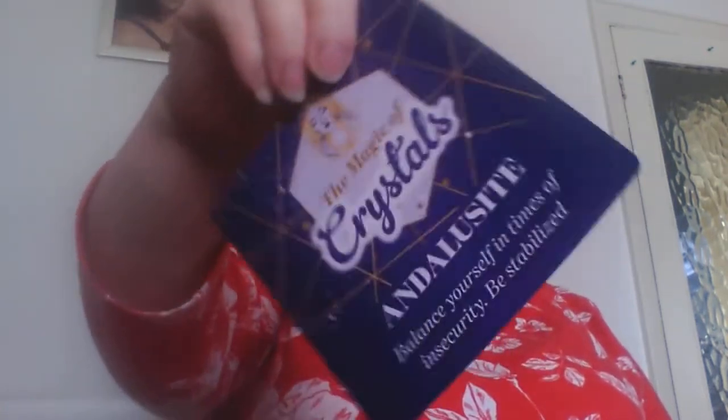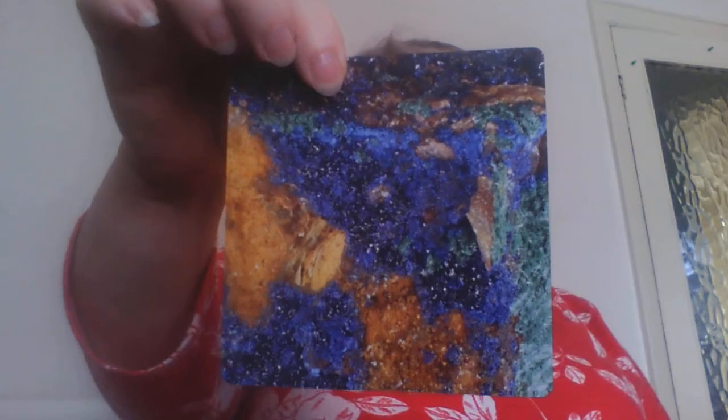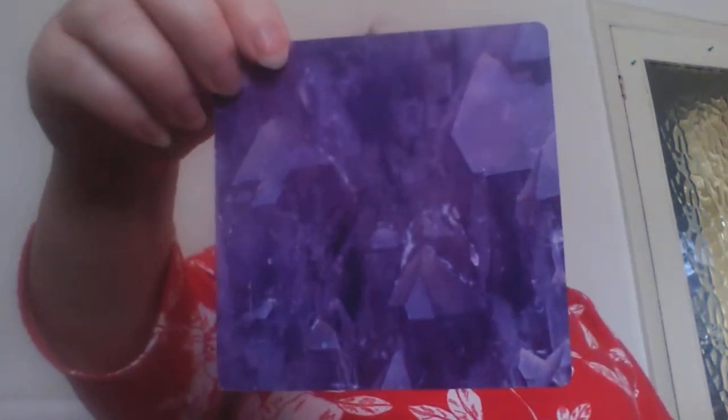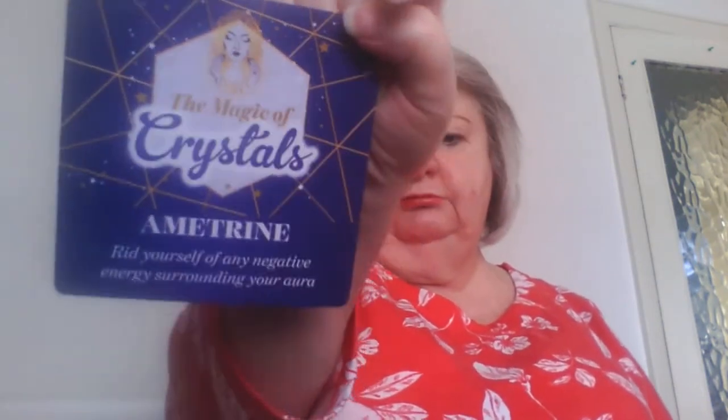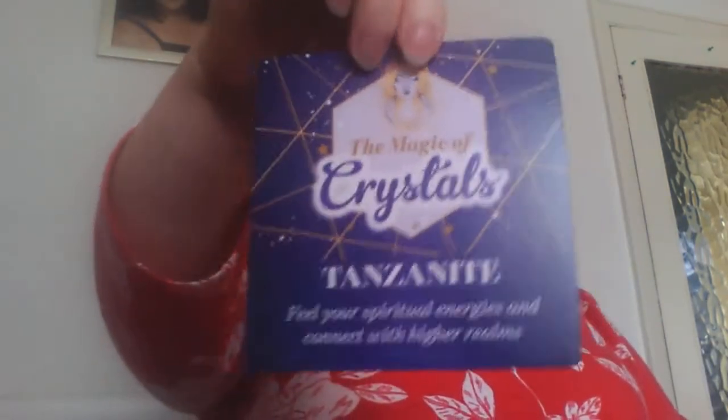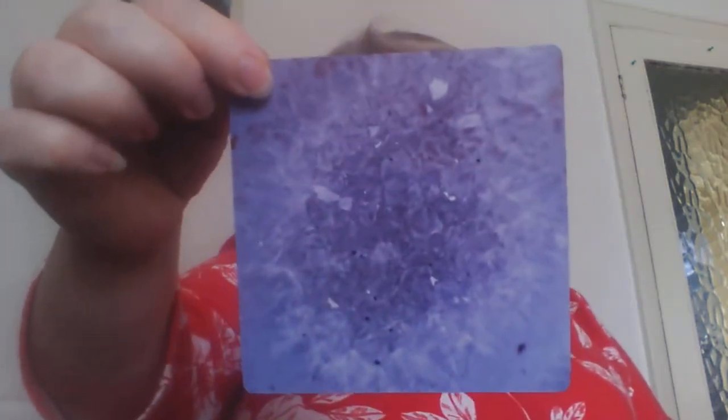Andalusite. Azurite. Ametrine, amethyst. As I say, I like to collect cards, which is what attracted me to these. This is tanzanite. This was a deck of cards that I hadn't got, so I bought the magazine just to get the cards, which I do quite often. Blue lace agate.